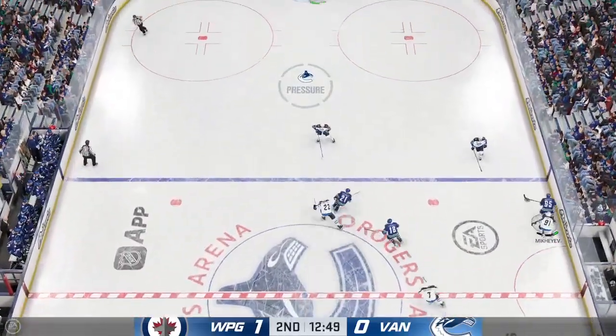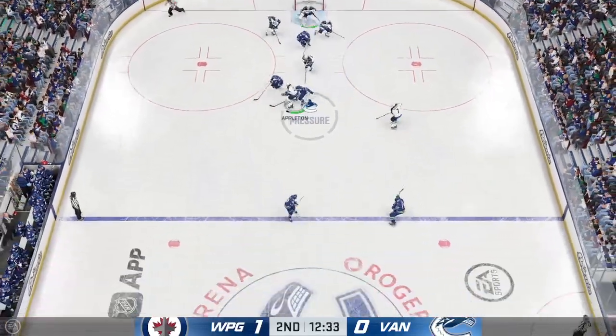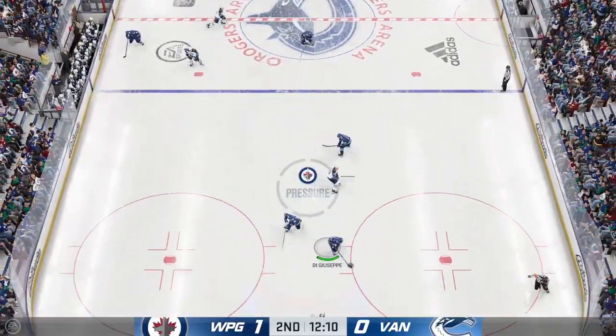Well, this is an incredible save, James. It's anticipation as well. Recognize that the shooter is in the low slot, getting in front of it and making the save. Scooped up along the wall by Appleton. Vancouver's looking to break out.